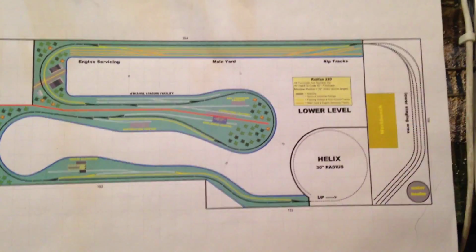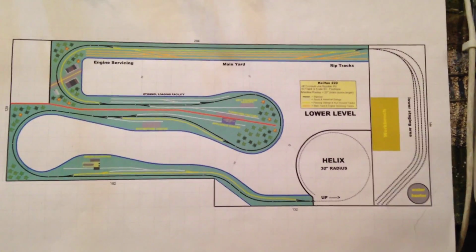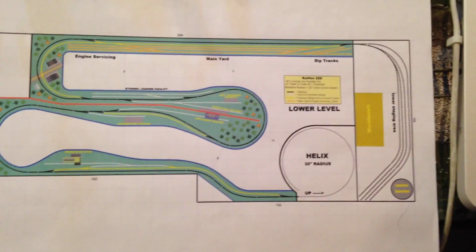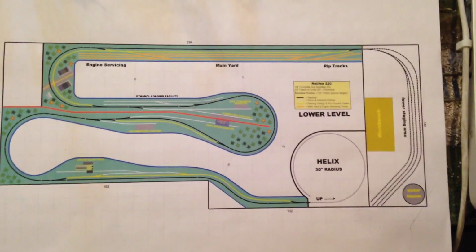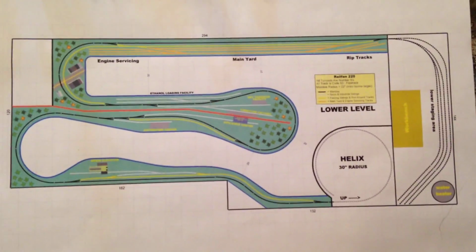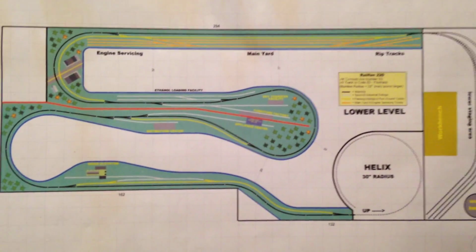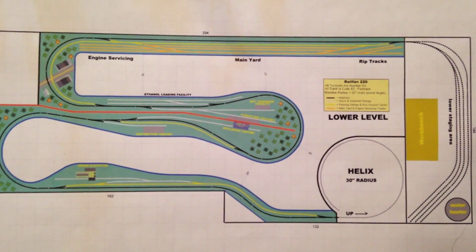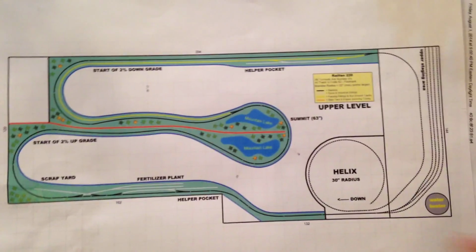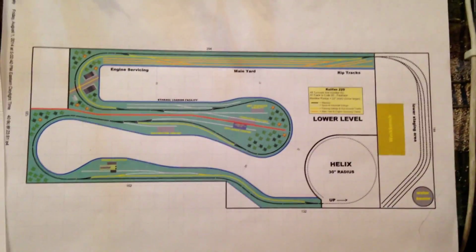So as you can see, this is the lower level, and I'll remind you that this is a rough sketch of the layout. The scenery that's here isn't exactly what it's going to be, and the industry arrangement will change. That's a fluid thing right now. So industries and location will change, and the scenery is also not the same. This is the upper level, much narrower shelves. This is the lower level.